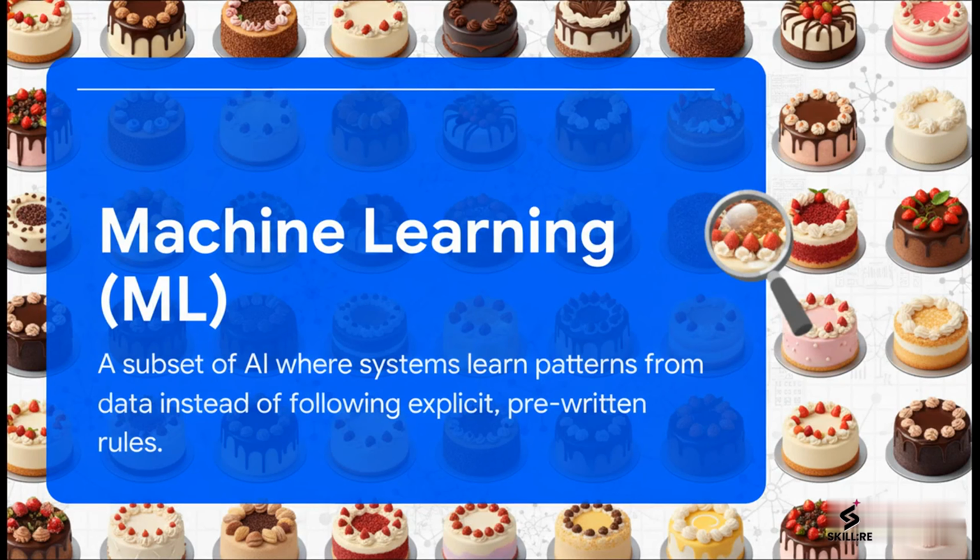Now let's open that up and get to the middle doll, machine learning, or ML. This is a specific part of AI. So instead of just following a pre-written recipe, ML is kind of like being given 100 finished cakes and being told, hey, figure out how to make these. The system learns patterns by looking directly at the data.